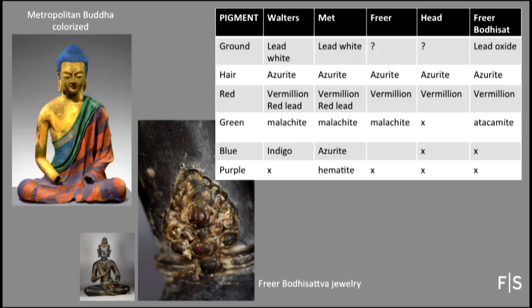The Metropolitan Buddha retains most of the color, and this is an illustrated image that's been reconstructed for the appearance of the latest color that we found on the surface. The Bodhisattva's jewelry is made of lacquer putty, rolled out and some pressed into a mold before applying it to the sculpture. And it was then embellished with gilding and pigment.